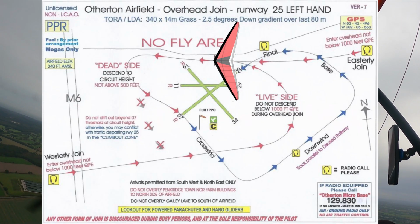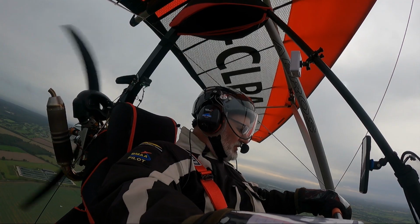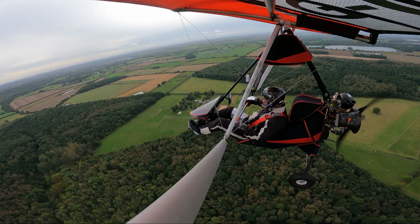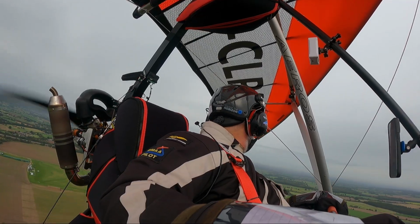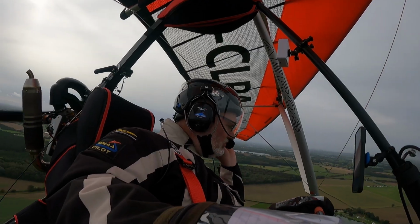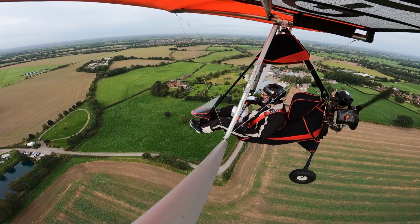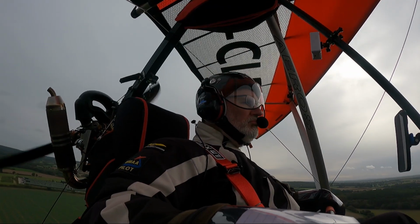Otherton Radio, Golf Charlie Lima Papa Alpha is on the dead side, descending for 25 left hand. Roger, thanks, got you visual. Golf Charlie Lima Papa Alpha turning downwind for 25 to land. Roger, thanks. Otherton traffic, Golf Juliet Alpha Oscar Charlie downwind, runway 25 for a full stop. I have one flex wing ahead, so I'll extend my downwind and then land. Roger, thank you. Golf Charlie Lima Papa Alpha turning final for 25. Roger, thank you. Otherton traffic, Golf Juliet Alpha Oscar Charlie, turning base runway 25 for a full stop. One flex wing inside. Roger, thank you.